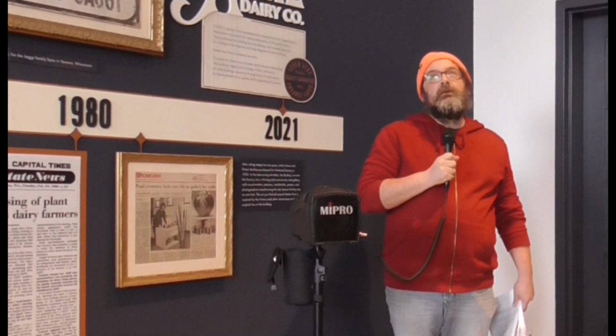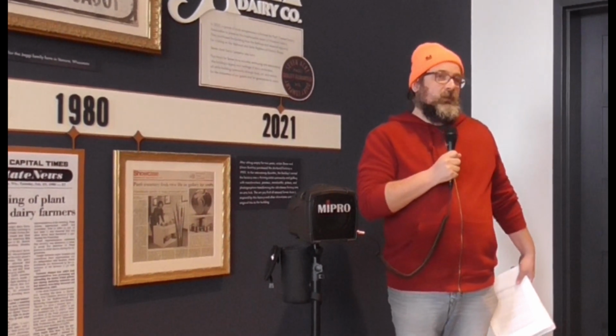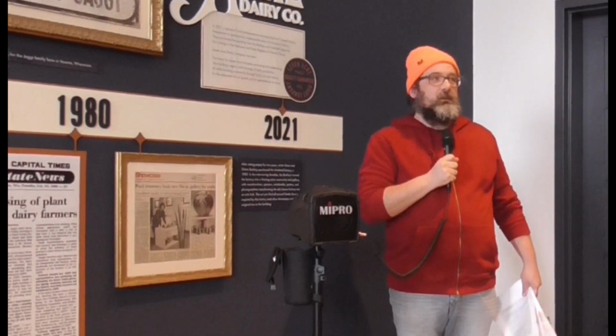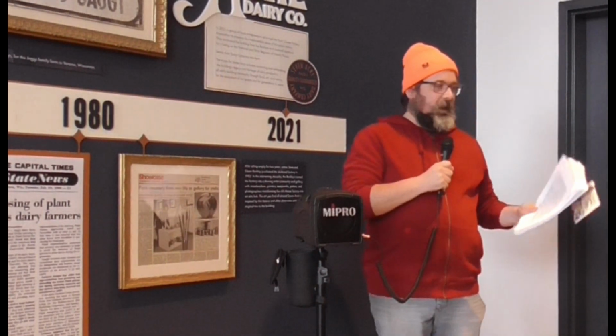history, but in many ways, this building is a reflection of a regional and national story, not only as it relates to the state's dairy history, but as it relates to our relationship nationally with dairy and dairy farmers. And so that's where we're coming from.